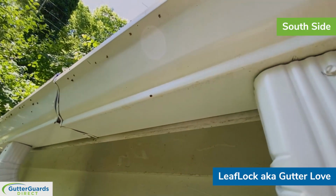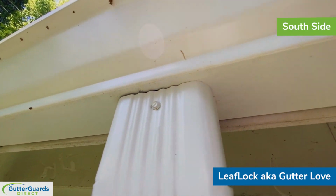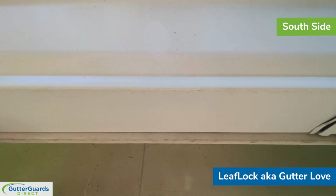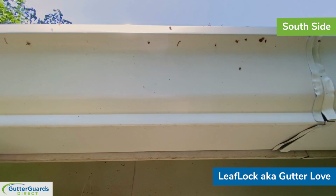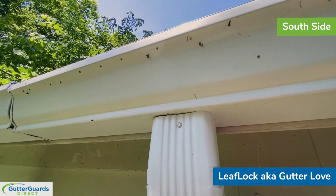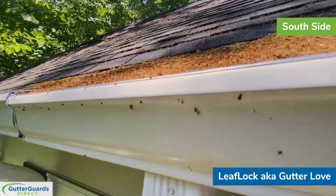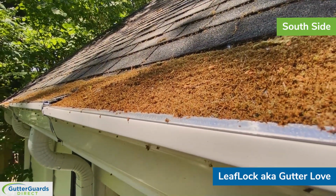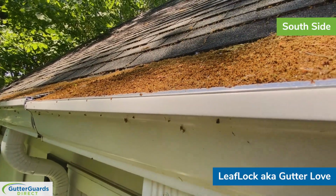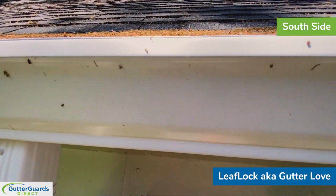And then if I step down even more, if you look at the underside of it, you can see a little bit of yellowing where that's kind of brought the water down and some of that's dripped off the bottom. But again, it's very little overall. And one of the advantages of the LeafLock system is its design, its ability to prevent some of that water from wicking between the front lip of the product and the front lip of the gutter itself. So it does a pretty good job of retaining it despite having all that debris sitting up on top of it.